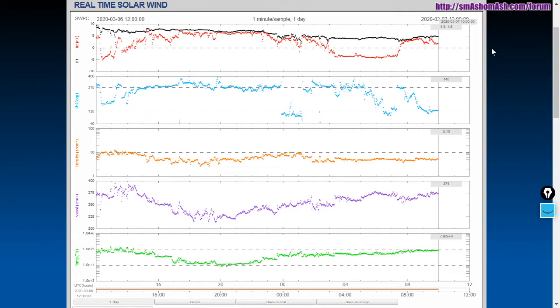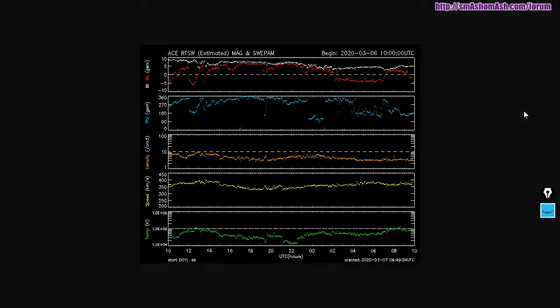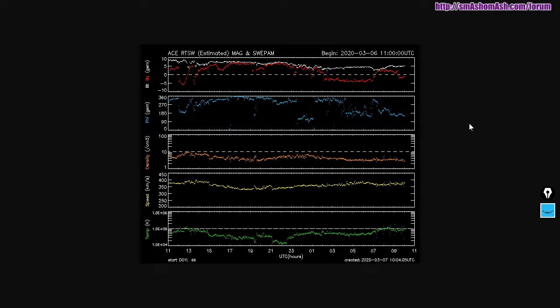And we've seen some shifting here of the phi angle, the BT/BZ, as well as an uptick in the solar wind speed. That could be a bit of coronal mass ejecta. Current BT is 4.8, and the BZ is in the positives also at 1.6. Phi angle is at 140 degrees, and the solar wind density 5.1 protons per cubic centimeter. Solar wind speed 374 kilometers a second. There's the data from ACE, and there's the data that came in or didn't come in while I did show prep.